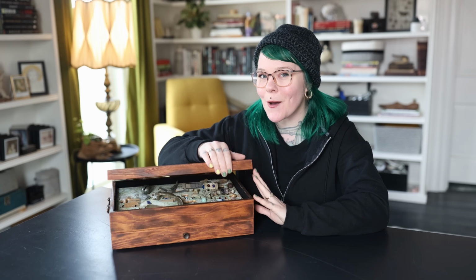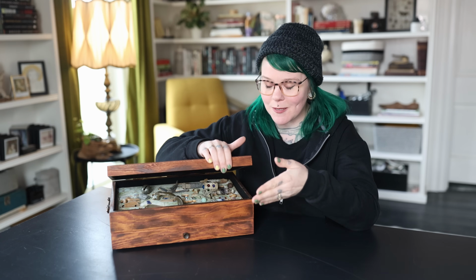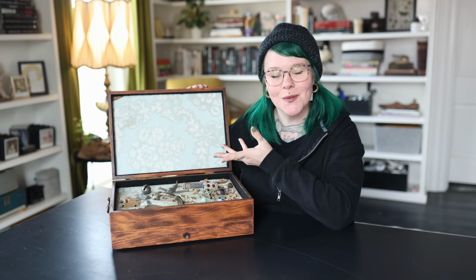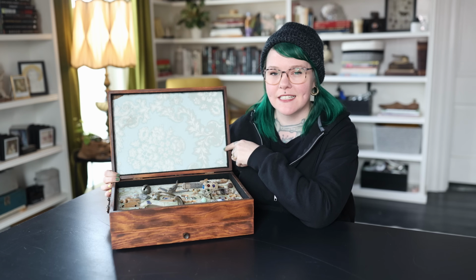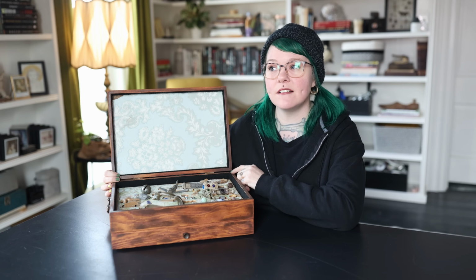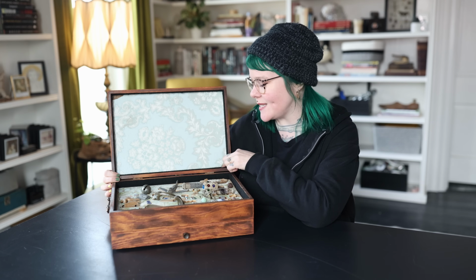So let's open this bad boy up and I can show you what's inside and talk to you about some of the items. So here it is. Here's that wallpaper. I lined it with sticky felt so that you couldn't see the gross edges. Let's take a closer look at some of the objects that are inlaid into the wood. I obviously don't have a ton of information about each one, but at the bare minimum, I can tell you where I found some of them.